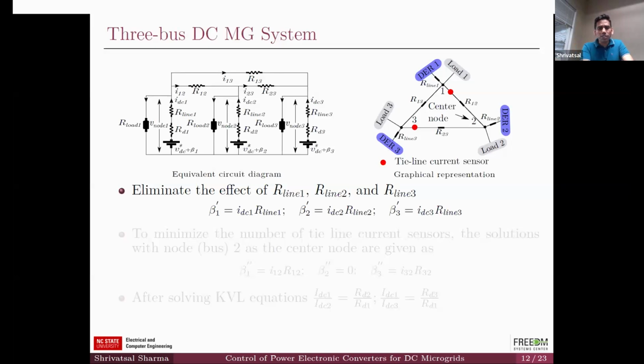The figure on the right again shows a similar graphical representation, with the converter with the DER at each node 1, 2, 3, and a load at each node. And these three nodes are connected together by the tie line cable resistances. Now, like what we followed for the two-bus system, I separated the offset beta, which I want to obtain, into prime and double prime components. Similarly, I did this for the three-bus system.